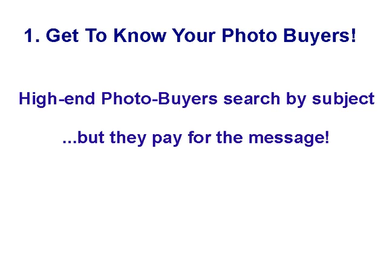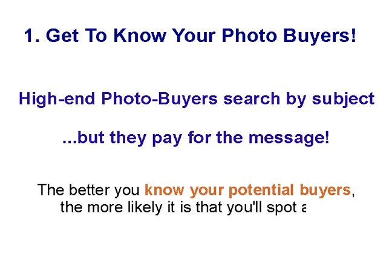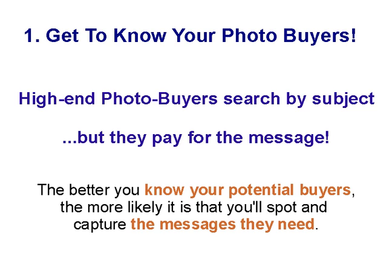So if you want regular sales, you need to get familiar with the kind of content that your potential buyers are using, and make sure you're capturing that content and conveying it in your images. You honestly can't spend too much time on this. The more familiar you are with your potential clients and their specific needs, the more likely it is that you'll spot the content they want in your photo ops and capture it in a format they can use.